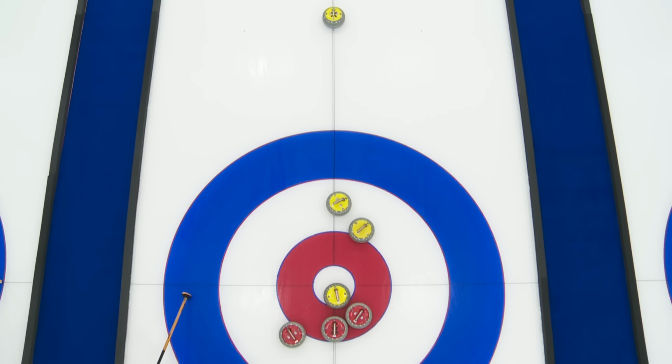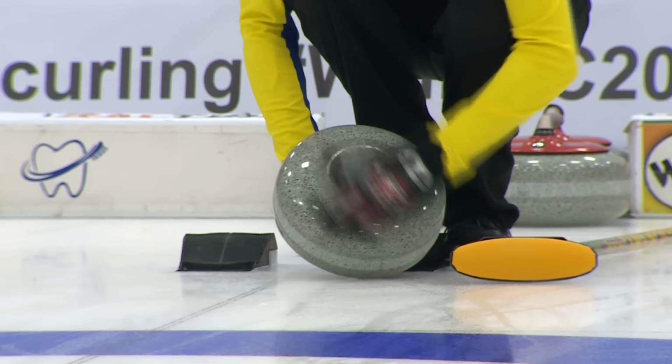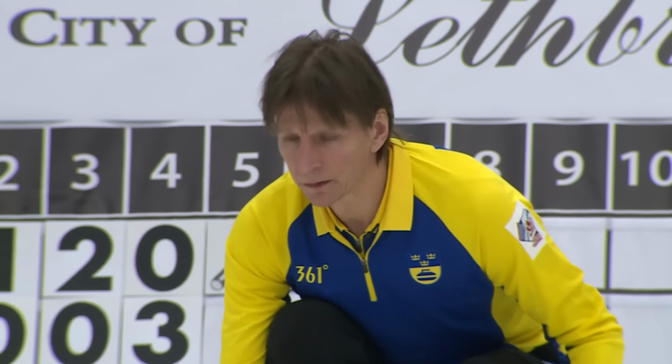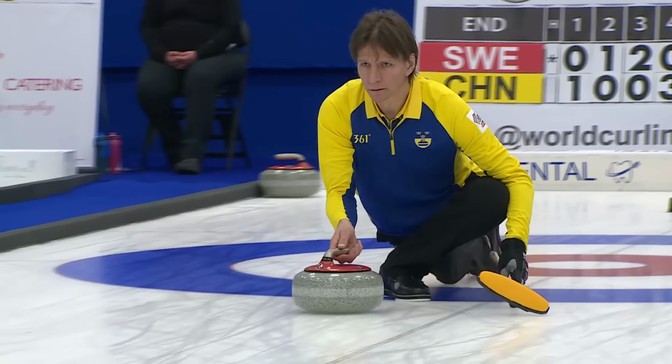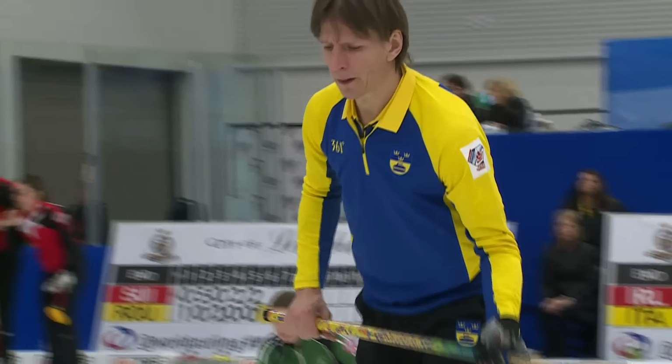Wonder if there's just enough room to get shot stone here. Yeah, it's a tough shot, but it is there. Remember Per Norén's out turn, maybe swinging just a bit more, might come in a little bit more sideways. Yeah, that softer handle on the release.